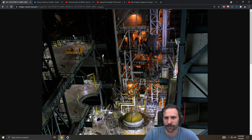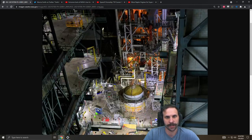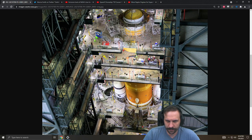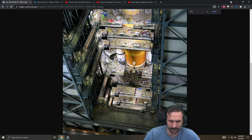That's how many feet you are above the deck of the mobile launcher. Yeah, not above ground level. Above ground level, this is closer to 400 feet. You can't even see the ground here. This picture, you can't see the ground.